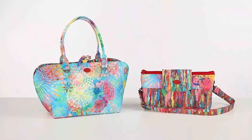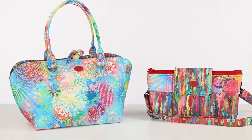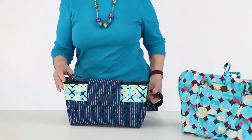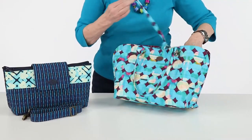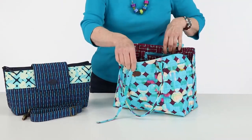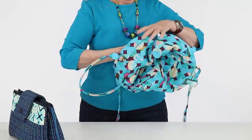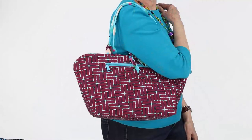Hi, I'm Annie with ByAnnie.com and Patterns by Annie. I am excited to tell you about our pattern Night and Day, which includes instructions for two awesome projects, a multi-compartment purse and a reversible mini tote. This versatile set of bags makes it easy to carry all the essentials and quickly change your look, night or day. Night and Day was designed in answer to lots of requests from you, our customers.